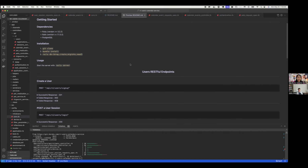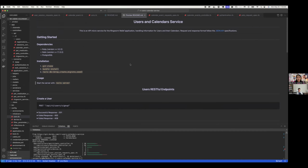And we have different endpoints. The point was I would make the endpoints for handling the users, the authentication, the login, as well as the user's calendar. I have a couple other teammates who are doing the pets and their ringworm status.